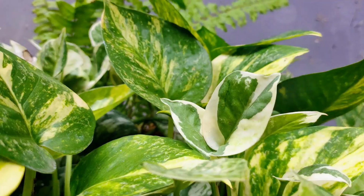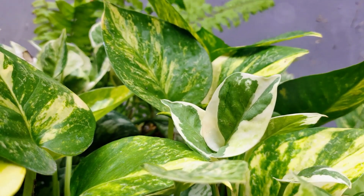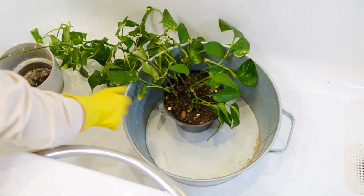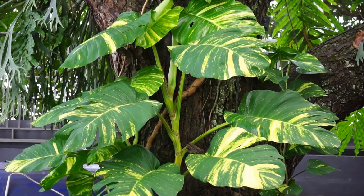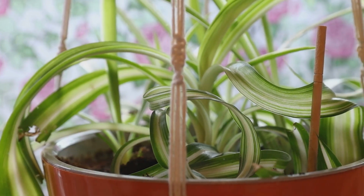Next up, at number 2, we have the pothos. This trailing vine plant is a popular choice for hanging baskets or high shelves. Its cascading green leaves can create a beautiful waterfall effect. The pothos is also known for its air-purifying qualities, and it's pretty easy to care for, thriving in low light and requiring infrequent watering.